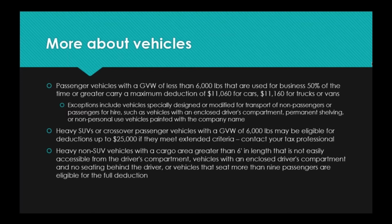Now, vehicles that are 100% eligible for this tax deduction are heavy non-SUV vehicles with a cargo area greater than 6 feet in length that is not easily accessible from the driver's compartment. That is going to be your work trucks, cargo vans, anything along those lines. Also, vehicles with an enclosed driver's compartment and no seating behind the driver, again describing work vans or work trucks, or vehicles that seat more than 9 passengers.